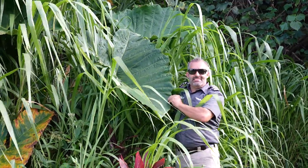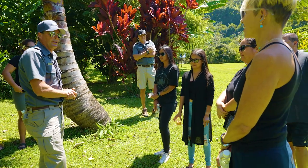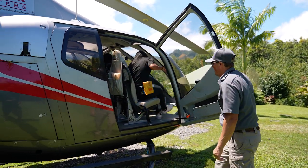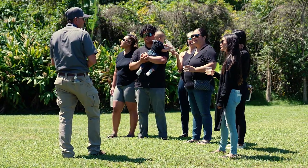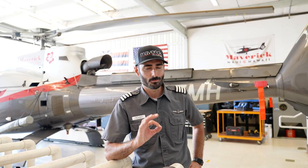Once you've made that booking and you get here, some things to arrive with are sunglasses, maybe a bottle of water, and a collared shirt. It helps to keep the seat belts off your neck. That's kinda nice. One other bonus tip: when you're flying with us, it's nice to wear dark clothing. There's a lot of sun and there can be a lot of glare in the helicopter, so it makes the pictures turn out a lot nicer. Those would be some good recommendations that'll make your flight just perfect.